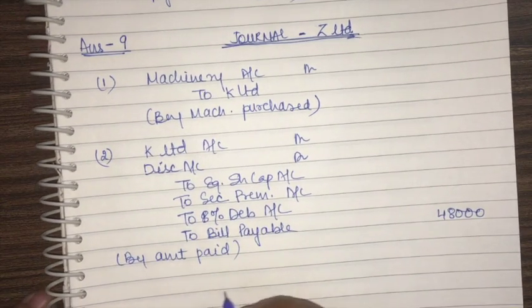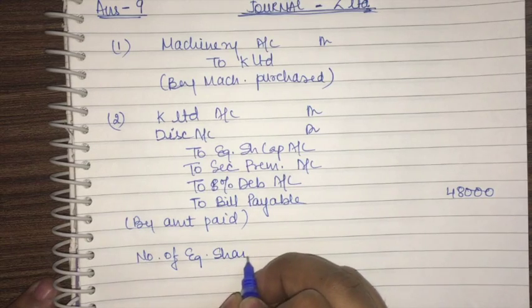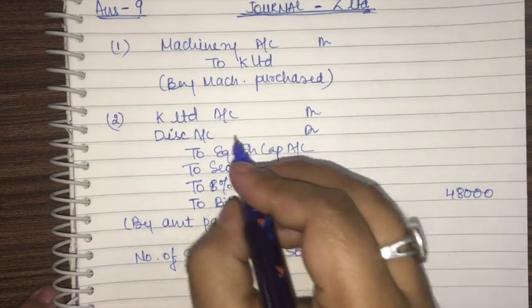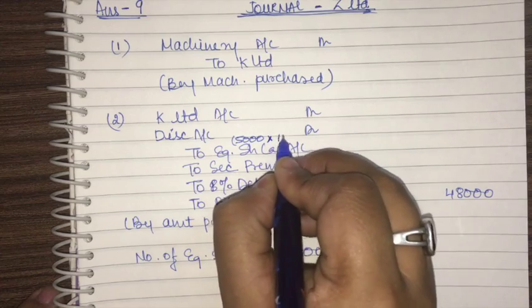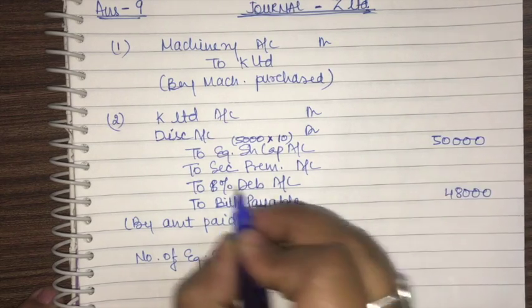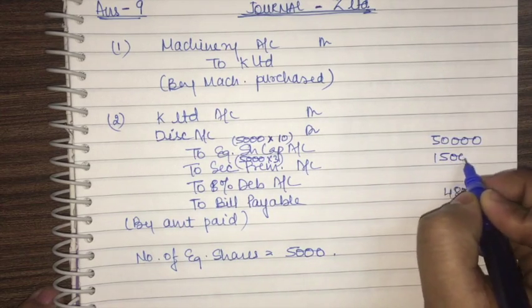Now we are coming on to the workings. Number of equity shares issued. You know how many shares were issued? There were 5,000 shares that were issued, right? So 5,000 into rupees 10, that comes out to be 50,000, and 5,000 into 3, that comes out to be 15,000.